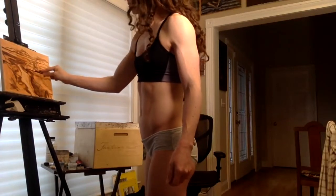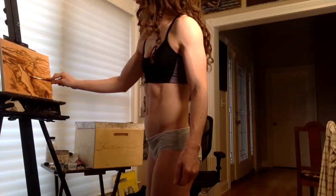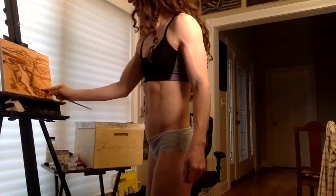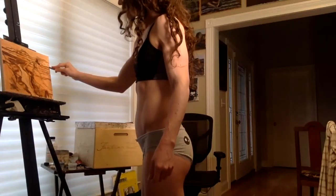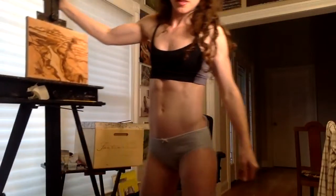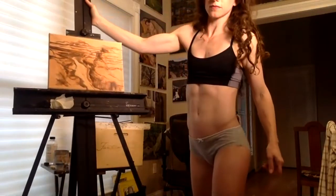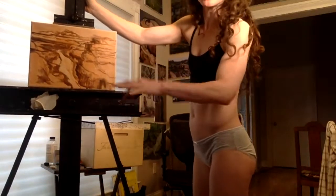So for anyone who doesn't like doing things exact, my painting of nature is probably perfect for them, because I'm just putting in lines and starting to build from there. Let's see. I'm going to show you for now, it's just the rough sketch of what's going on. It's not actually what it's going to be, but you can see some of the rocks and shapes and whatnot.